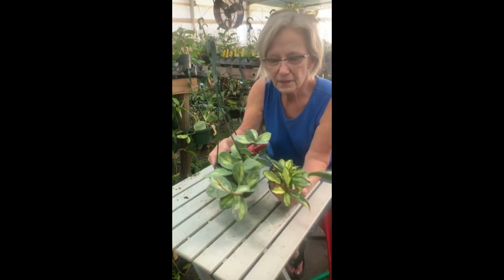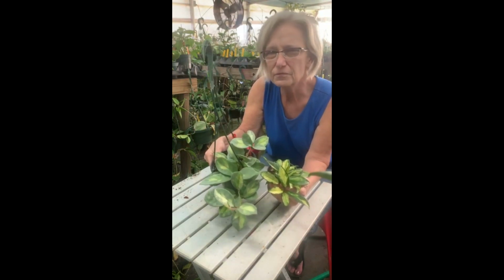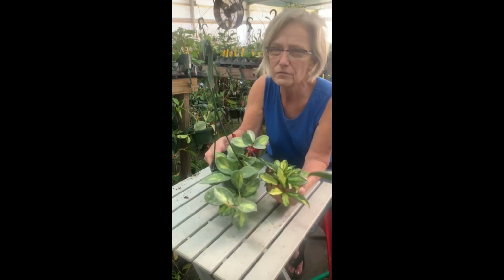Number one, they are genetically different. They may very well have come from the same nursery in the 1970s, but we have no proof of that.